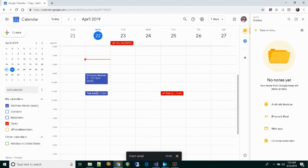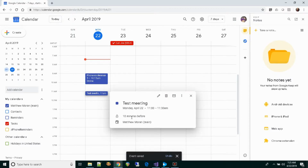And then when we look, of course, on the calendar, we hover over it, 10 minutes before. Now, these other items here on the calendar in red are actually my tasks. We can change the color, but I'm going to keep them red.